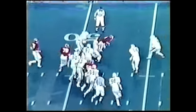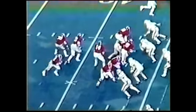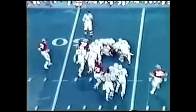And here is a draw play to Shelby. Shelby's out to midfield, spins. Flynn hits him. He spins away and is knocked down finally on about the Auburn 46 or 47-yard line. Flynn finally got him, but he had some trouble with Shelby and then got some help from Rusty Dean pursuing.